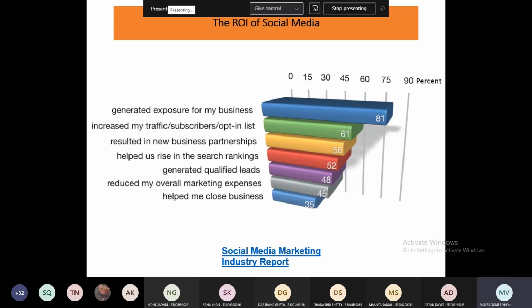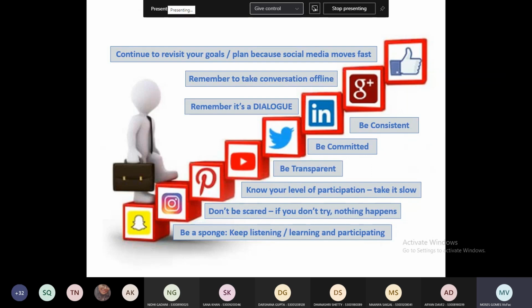That's why it is written: key, the digital and social media over the period helps you to optimize your marketing and reduce the marketing costs. So what are other things? Social media and digital marketing helps you continue to achieve your goals and plan, because social media moves fast.